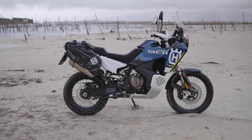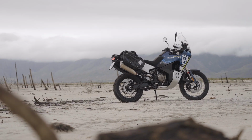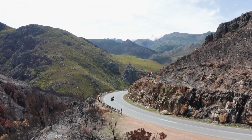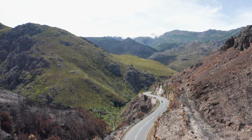The Husqvarna Motorcycles Norden 901 Expedition is a great bike. Its comfort and capability quickly got me daydreaming about places to take it in the US, and that's a great sign. If a bike is a hoot to ride in any situation and it inspires you to ride more, it's a bike you want in your life.